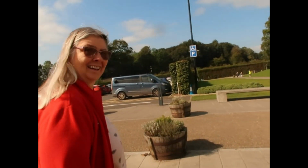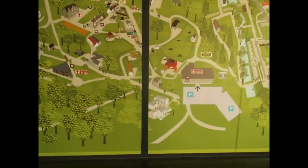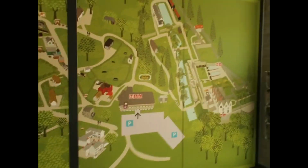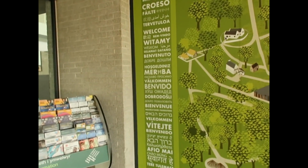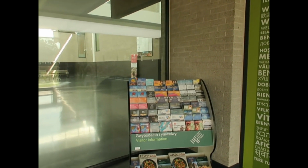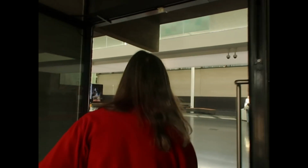Are you excited? I am. All right, let's go inside. So this is what we're looking at. We're right where that black arrow is. And it's a whole complex with all different languages welcoming you, and some giveaway stuff for the local area. So looks like we're in for a touristy occasion.